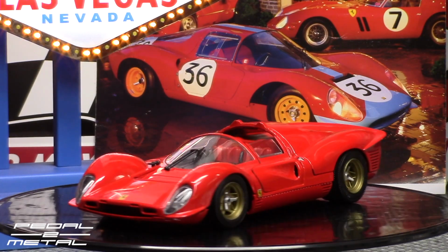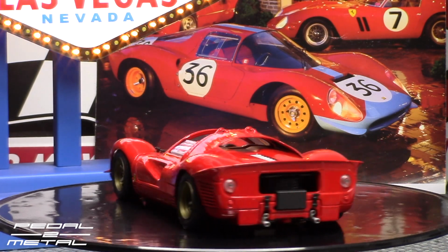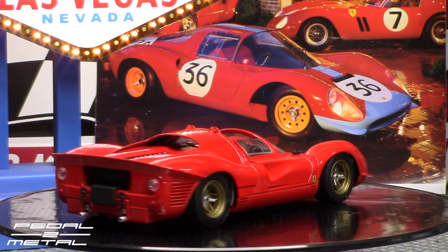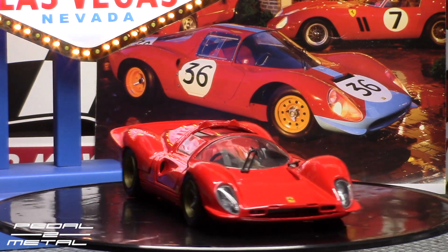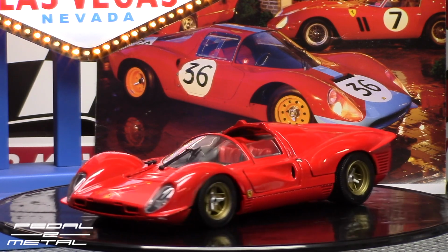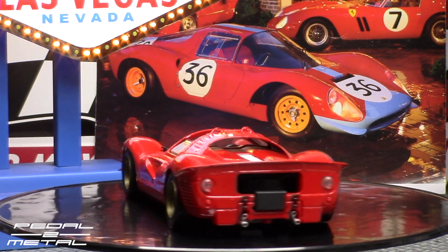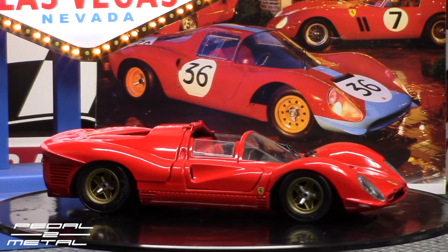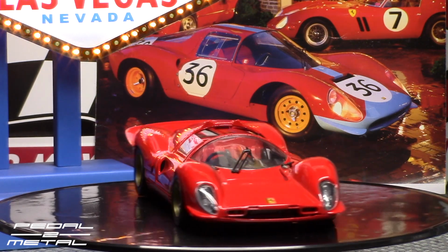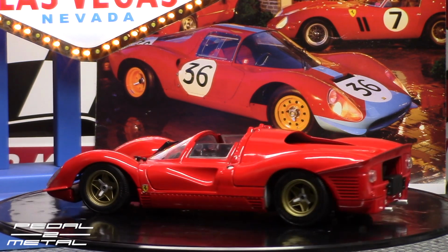All right, so here we have the red with gold wheels open top version, which I don't know if these actually had a removable Targa top panel or if they were just considered a roadster. I think they were just considered an open roadster. And it is very cool looking because, of course, you can imagine it being on the street. Sans numbers, of course. So it really looks like it's all ready to go down your local boulevard.